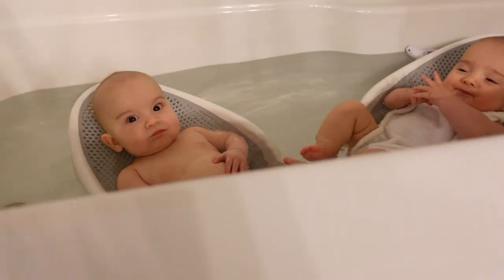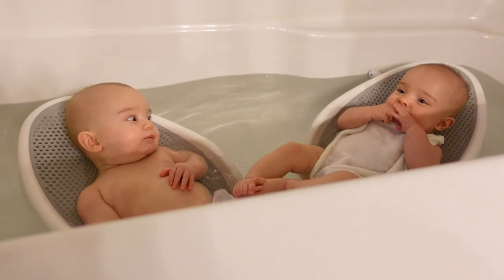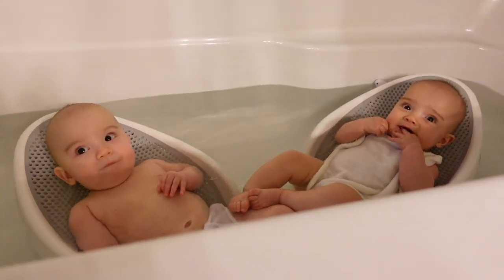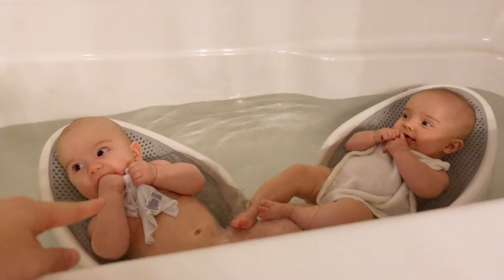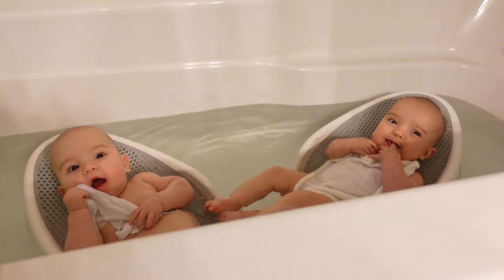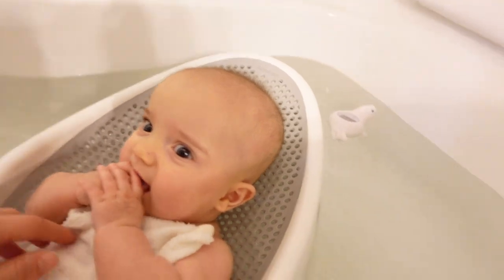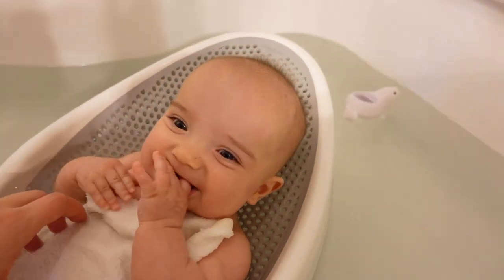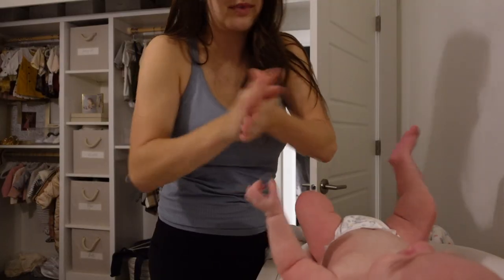I have to do this because Hudson keeps wanting to pull his wash rag away. Bath time. They love the bath. They love a good bath time. So we'll do this for like 20 minutes and they will be very content in here as long as we want to keep them in. And then we do baths every other night, don't we? Every other night? Yes, we do.